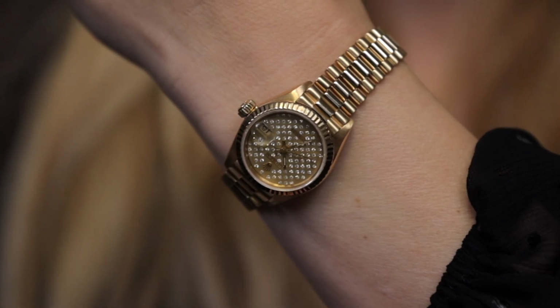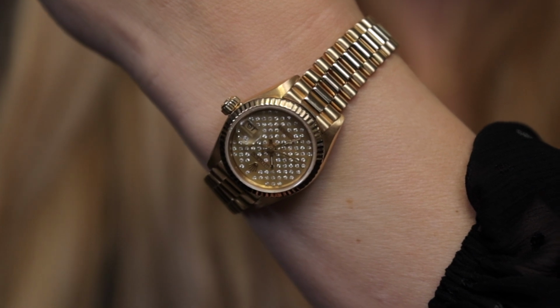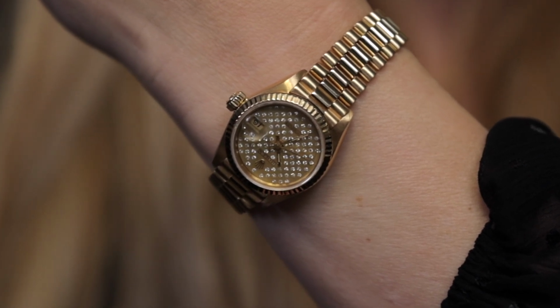Well, I've got a sparkly one today. This is a ladies' Datejust. Can you see that dial? Yeah, that's amazing. Pretty beautiful, from '86. So a little vintage piece. But honestly, still gorgeous, gives me all the fun. Yeah, I know.